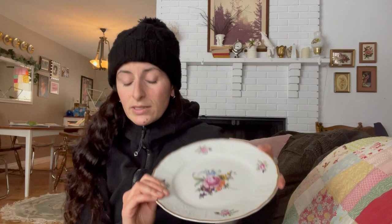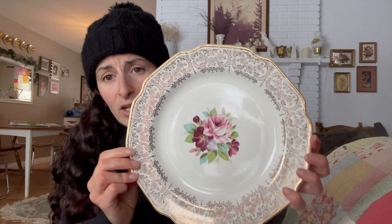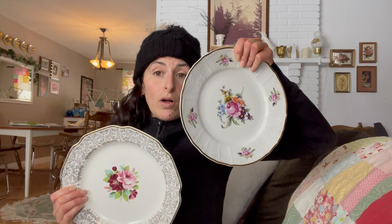And then I have this plate that I also got for $1.50. This one is called Dominion China. This one was actually $4.50, so it was a bit more pricey. But plates this old, I usually see them with dings at the thrift store and little cracks, but this one has no chips, no cracking really. It is actually in very good condition. I love the pink and burgundy flower and the gold around it. And like I said, I'm gonna make a plate wall of a bunch of really neat looking plates that will look really pretty.